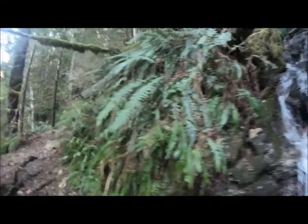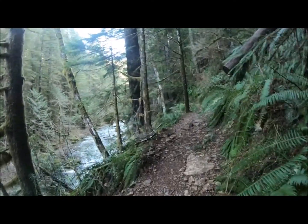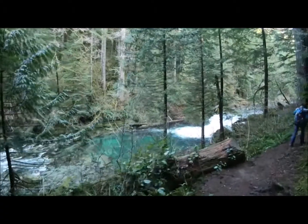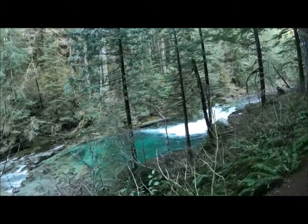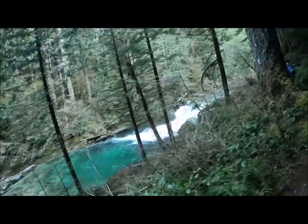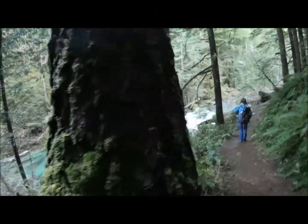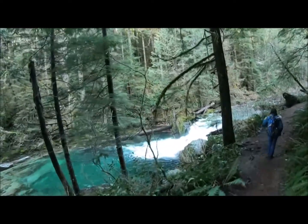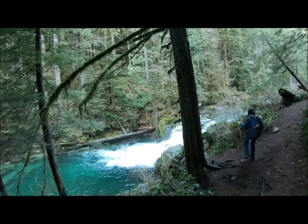All right, let's go up here. Here's yet another one of those spectacular falls with a deep swimming hole right alongside the trail. What a view. Okay.